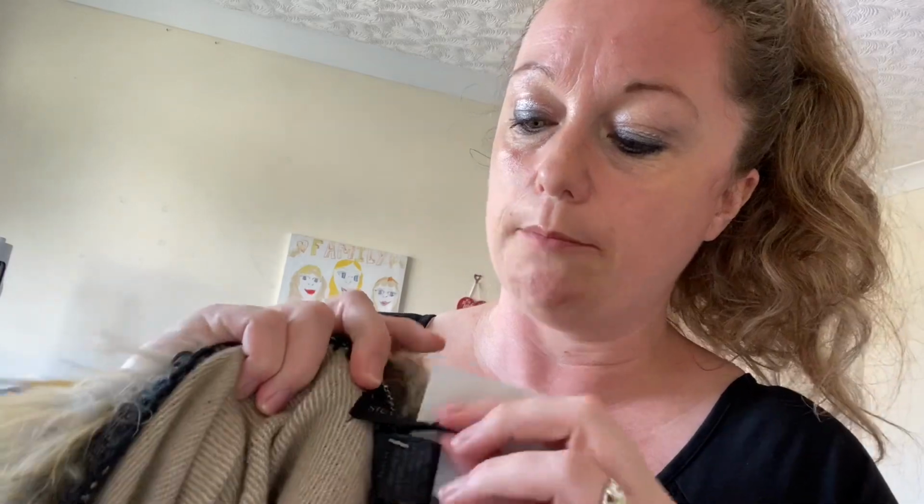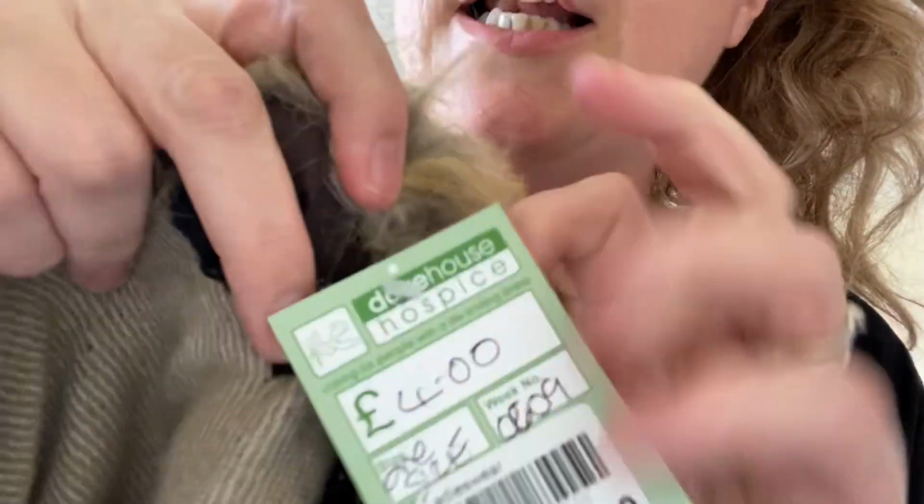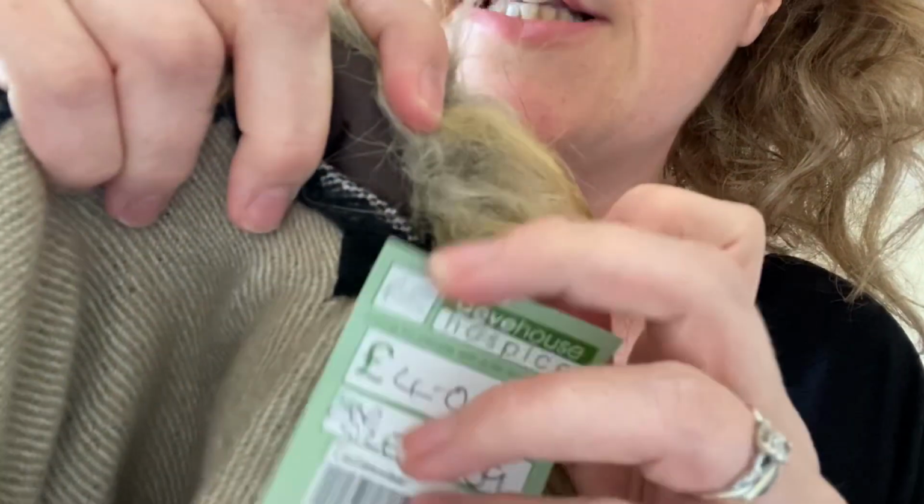I know a lot of my reseller friends on Instagram from the USA find this brand a lot. It's mainly shoes and bags, but I found it in clothing. So it was £4 and it is Steve Madden. Can I show you that? Silly label in the way, look. Steve Madden. And it's a poncho.